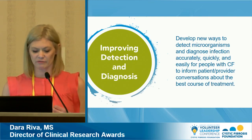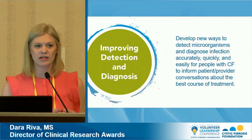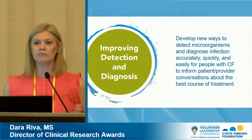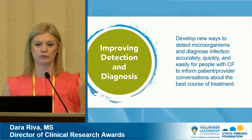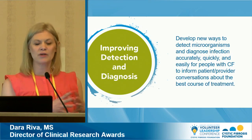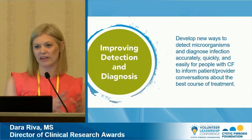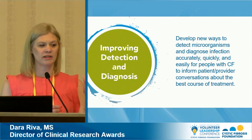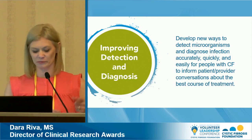And all of this built together, this standardizing of detection and diagnosis, really builds a framework for when we get those new drugs. Because now we have this network of care centers that are experts in this. So when that new drug comes, we are ready to plug in, and we're ready to rock and roll.